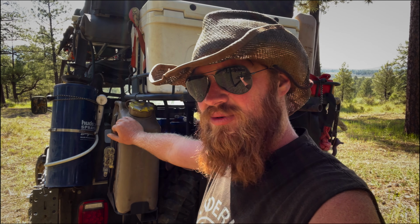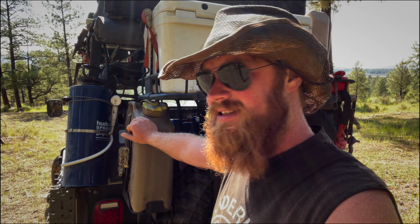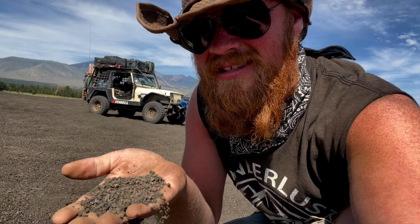So we spent the last 2 days here on Cinder Hills, just north of Flagstaff in Arizona. This is a very unique area. It's just nothing but cinders from the volcano that must have erupted and then it dumped it all here. Science.